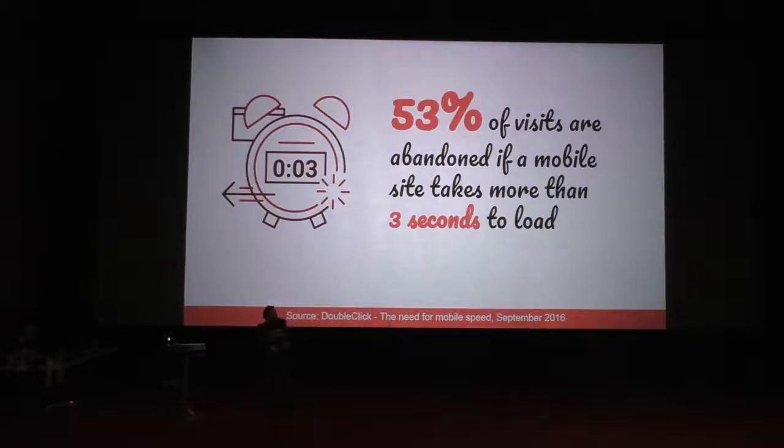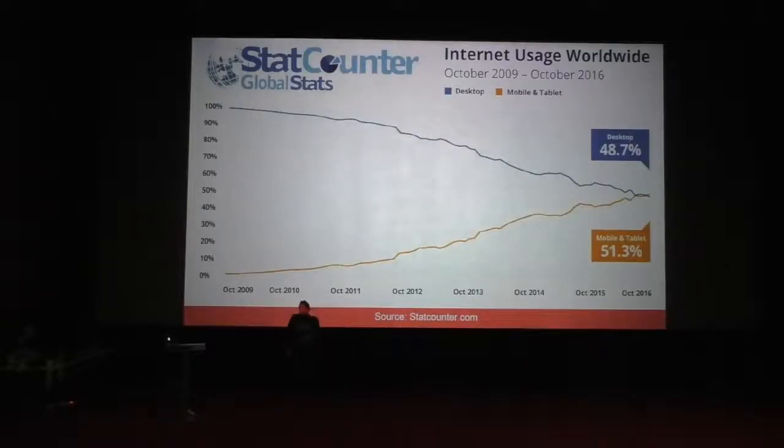According to research, 53% of your mobile site visitors will leave your site if it takes longer than 3 seconds to load. And that means that you could lose half of your customers before they have even seen your site. If you look at the statistics, nowadays more and more visitors visit your website from a mobile device. This was in 2016, but nowadays it has grown even much more.